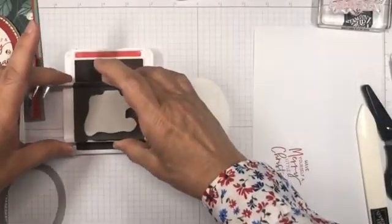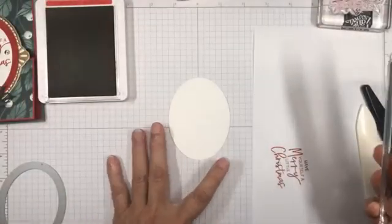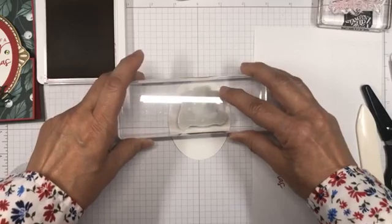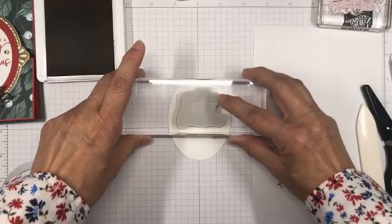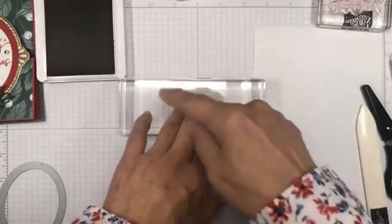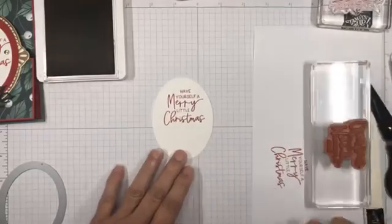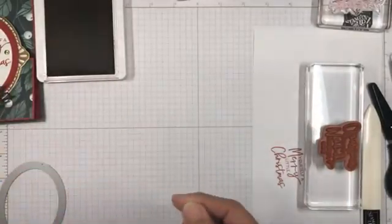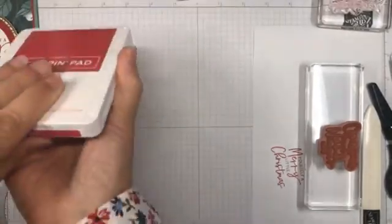Okay, that looks good. I just re-inked my Real Red pad here. So the ovals are a little hard to line up because you don't have any strong corners, but I want to stamp my sentiment kind of in the upper right-hand corner here. And I'm going to try to get it straight. So you line it up as straight as you can with your grid paper and stuff, and then we're going to see how well that works. But I'm going to put this aside, and we'll put that together in a couple of seconds here.